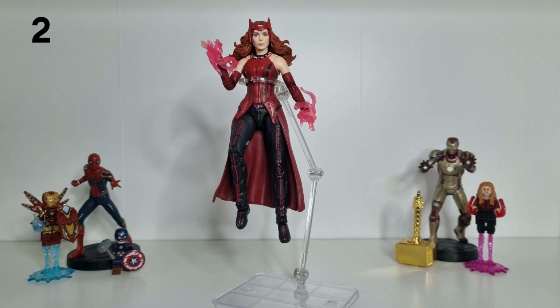Really good. And at number 2, so you probably know what number 1 is now, 2 is Wanda, just perfect in every way. This WandaVision variant of her is just a really good figure. It's the first one I ever opened, so I'm quite attached to it, but it also just looks freaking awesome.